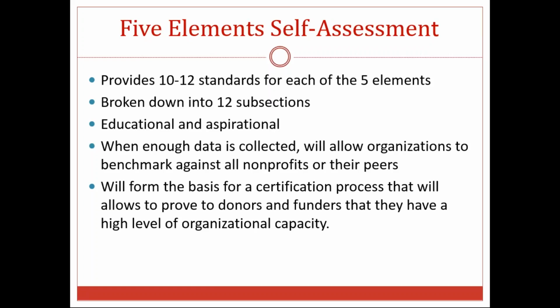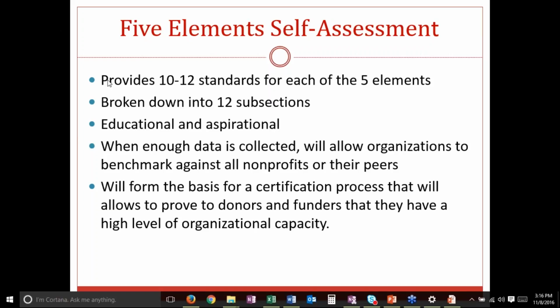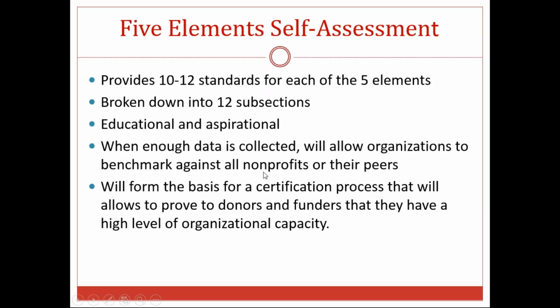around volunteerism. And any of you who've done our other programs know that those cohort programs generally start with a self-assessment, and those self-assessments are often 50 to 70 questions. So in this case, we have boiled it down to 10 to 12 questions, or not questions, but standards that the organization is going to respond to.